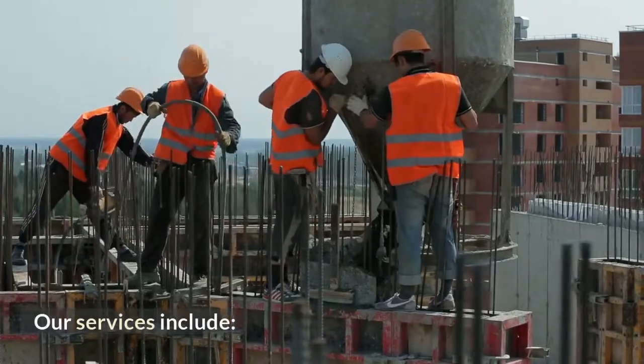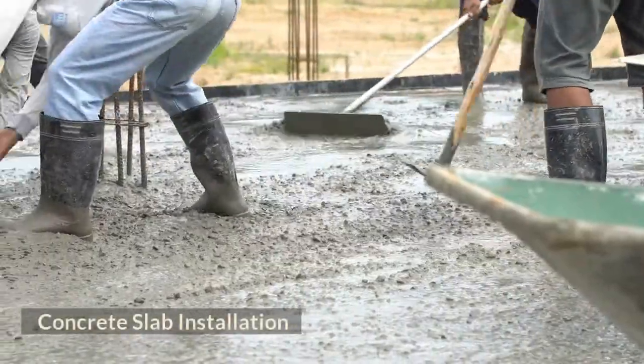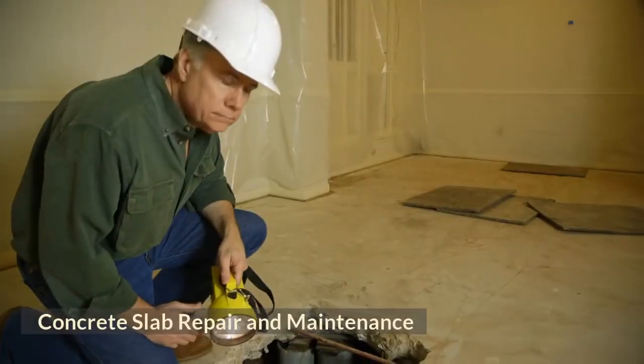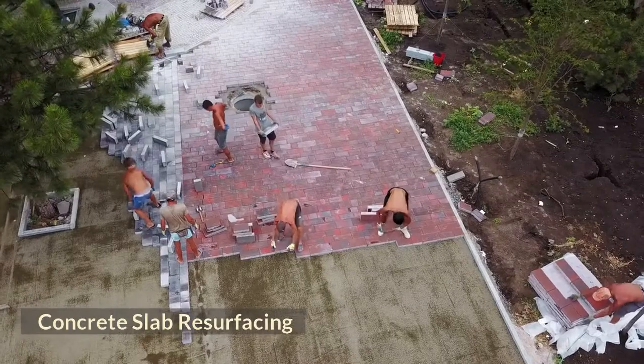Our services include concrete slab installation, concrete slab repair and maintenance, concrete slab resurfacing.